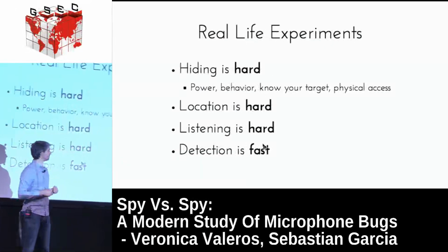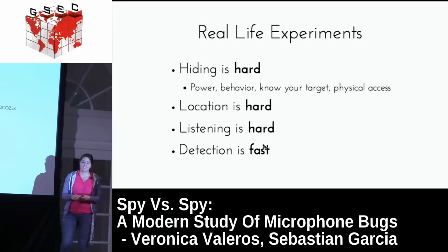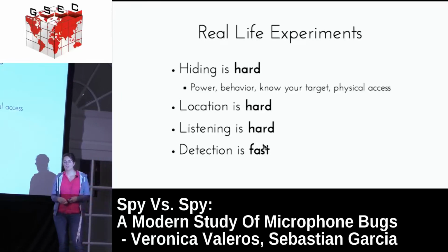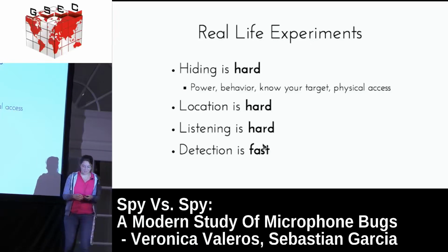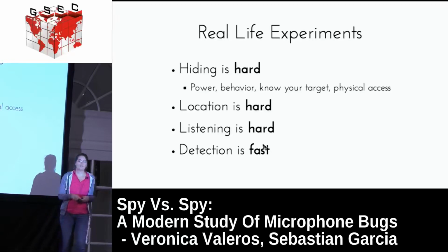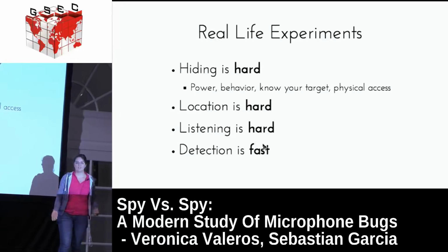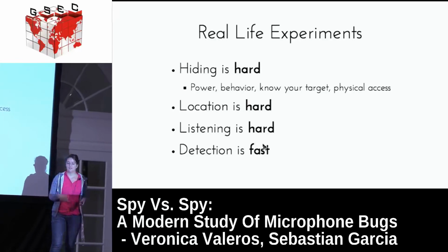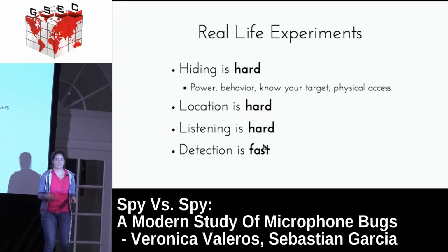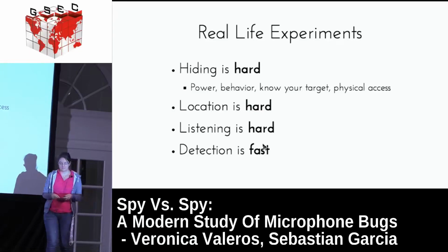So what we learned from this, it was super fun, and we found that actually hiding is hard. It's not that easy that you just go there and plant a microphone, right? You have to know the target. You need to know where the important conversations happen. So it involves a careful study of the behavioral patterns of the person. Where do they talk, right? Surveillance. And then, if you are doing this professionally, you need to break into a place, which is also hard. And it's also the power.